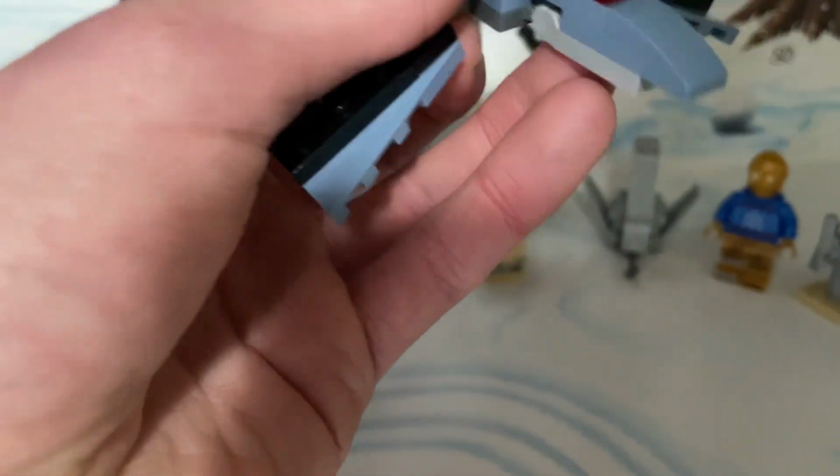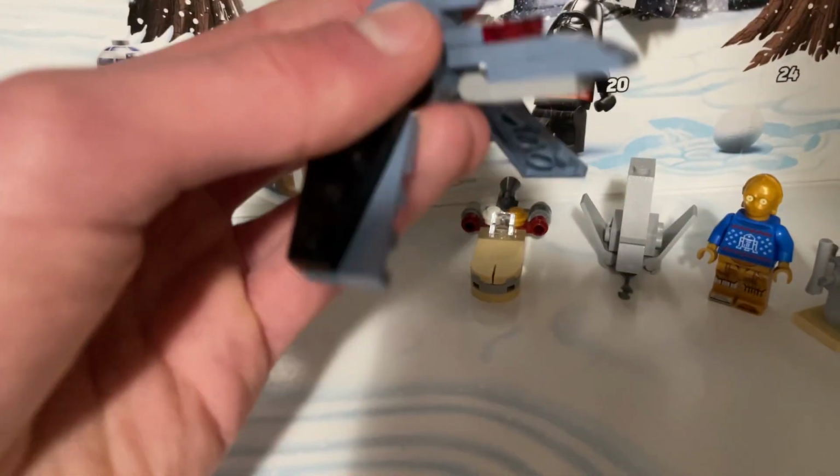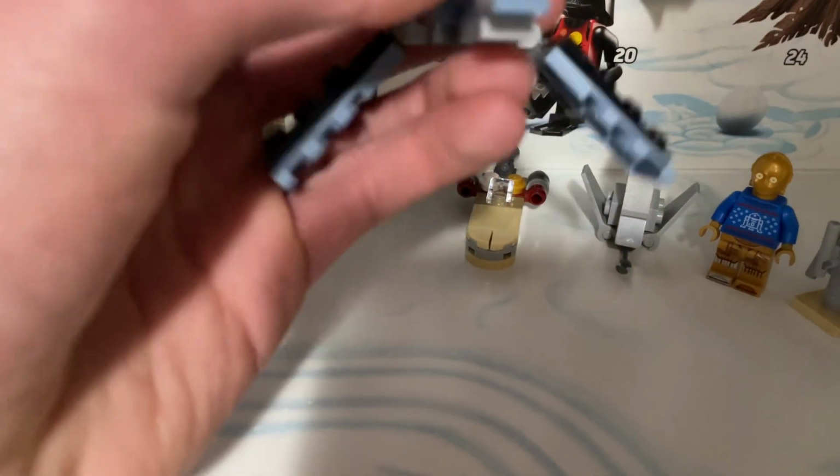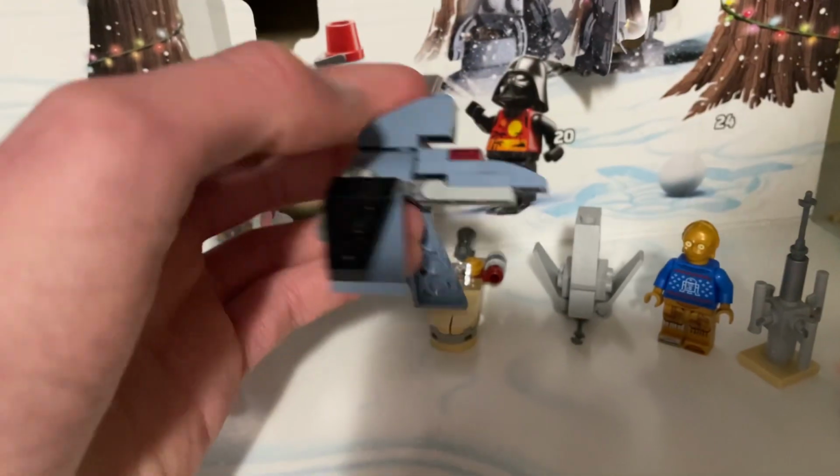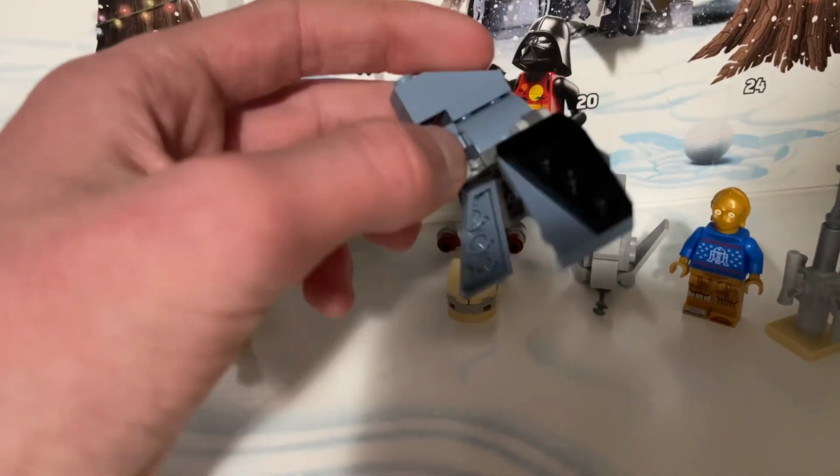This is one of my favorite builds that we've gotten for day 6. So cool. Now, this is on the front of the box, or the back of the box, I believe. So I already knew that we were getting this in an advent calendar, but just building it and actually seeing it in person and holding it, I love the design.